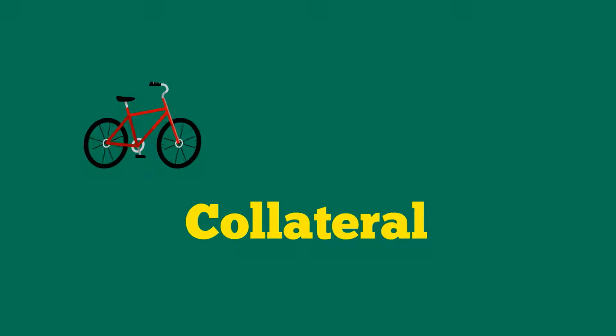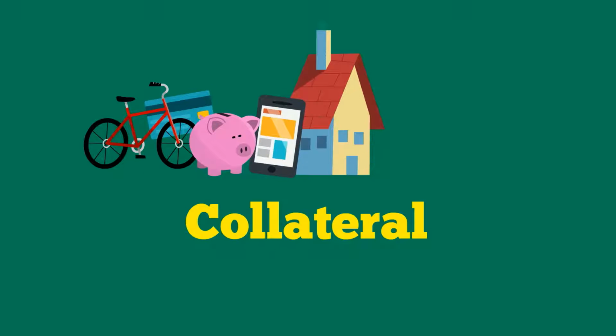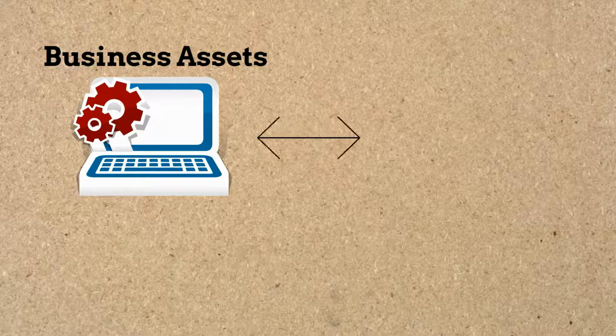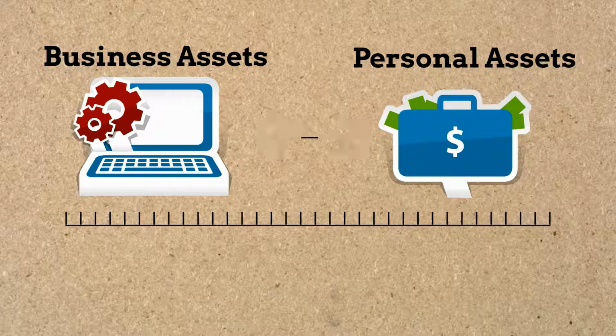Collateral acts as security for the funds lent to a business. If a business stops making loan payments, a bank can sell the assets offered as collateral to recoup its losses. A business owner can pledge his personal and/or business assets as security. When making a decision on the collateral required, a bank will select the security that offers the highest chance of repayment in a default situation.